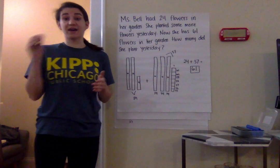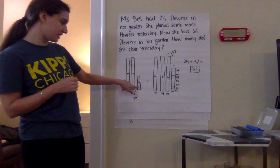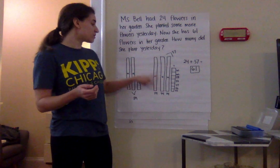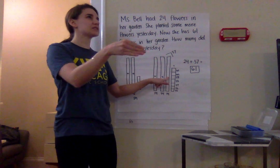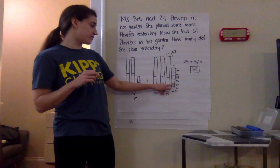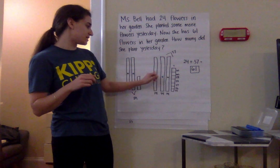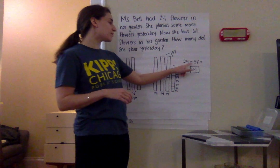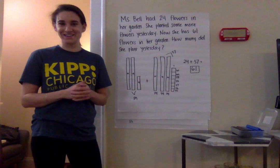I chose to use our strategy of adding up and decade counting. I started with the part that I knew, 24, so I had 2 tens and 4. And then I chose to add up. So I decade counted. So I had 24, 34, 44, 54. Can I do another 10? 64, nope. So then I had to count by ones. 54, 55, 56, 57, 58, 59, 60, 61. That was 7 ones. So I knew I added 10, 20, 30, and 7 makes 37. So I had 24 plus 37 equals 61. 37 were the amount of flowers that she planted yesterday.